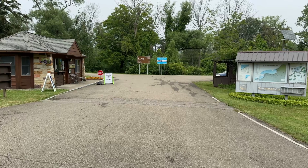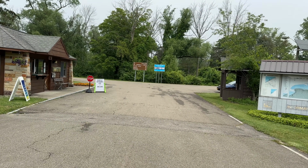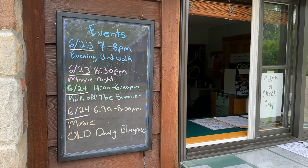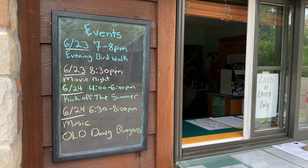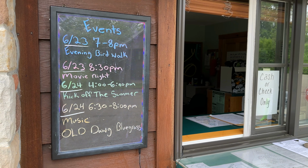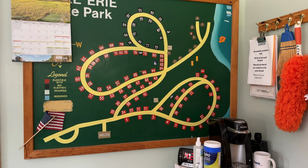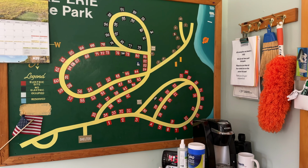I hear there's live music tonight, and we should go check it out. Something you rarely see at a state park. They have events like a bird walk, they had movie night. Today they have kick off the summer with food trucks, and they have music by Old Dog Bluegrass. Here's a map of the park. You can see there's 3 loops.